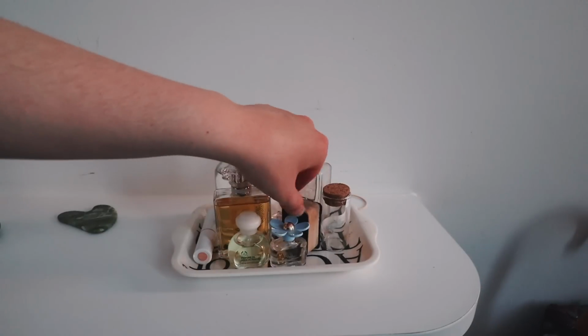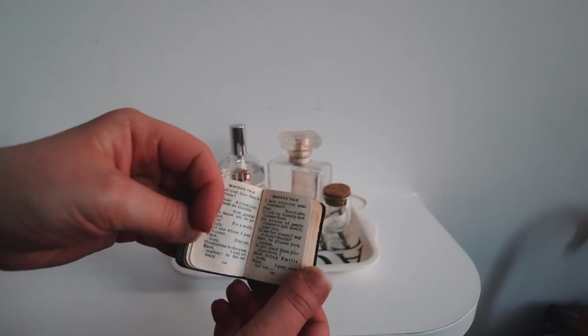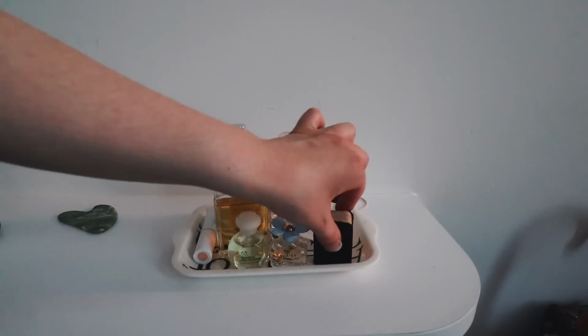Oh, and then I've got this, which my friend Charlotte got me for my birthday. It's so cute. This is a mini The Winter's Tale. These were published in 1930 and they are gorgeous.